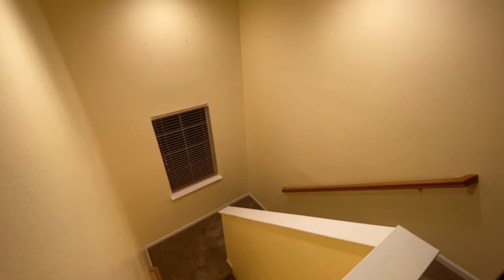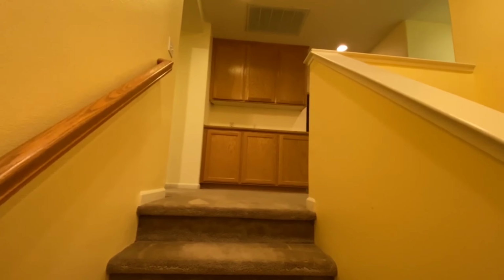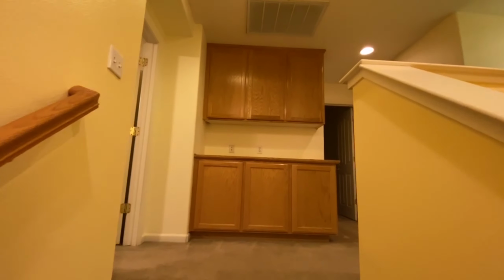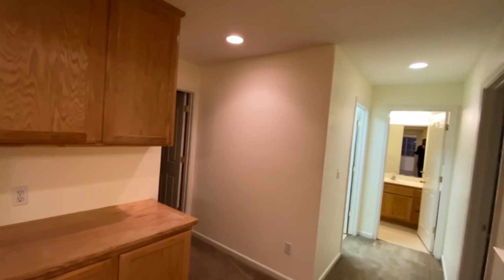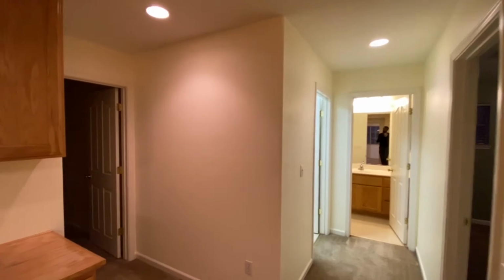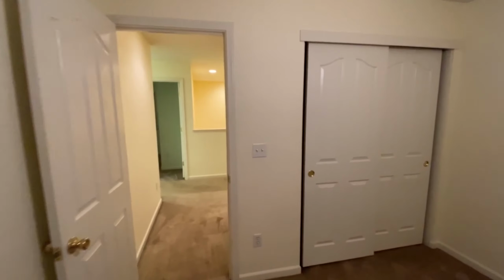The upstairs, the rest of the bedrooms are up here. 2 of the regulars and the master. Got the higher ceiling here for you. And yes, the walls are painted kind of a cream color. Cream yellow. And I have no idea if that is the actual color, but that's what it looks like to me. All right. Take you over here to the first bedroom. This is looking like a 10 by 10 with a nice walk-in closet. Yep, walk-in closet, some shelving.